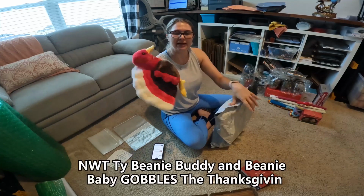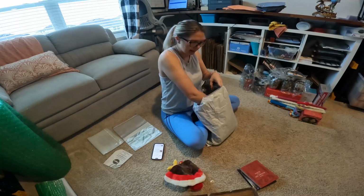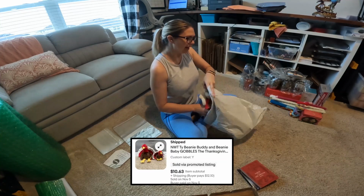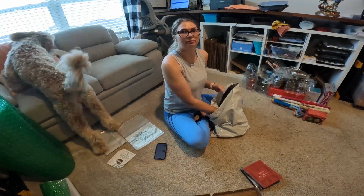Next are the Beanie Buddy Gobbles, the little turkey, and his little matching Beanie Baby, 2 of those. And same thing, these were stored. I do try to lay them sideways.